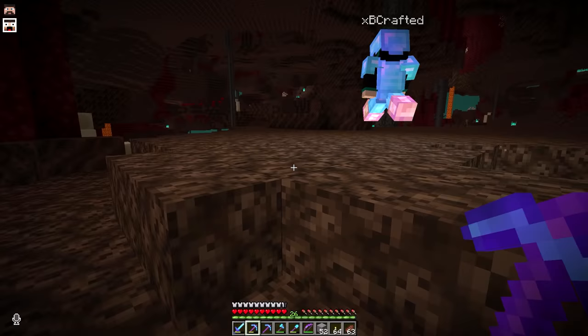Oh, three brutes. They've got to be protecting something, right? Okay, I'm going to shoot them in the face. Oh, four brutes. Holy. One is down. Three is down. Oh, two chests.